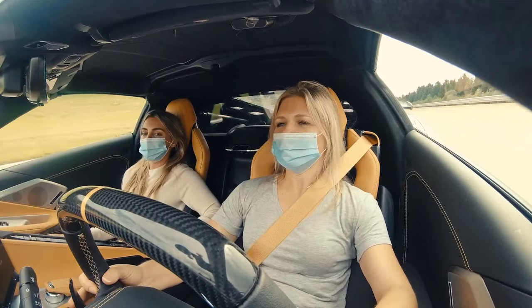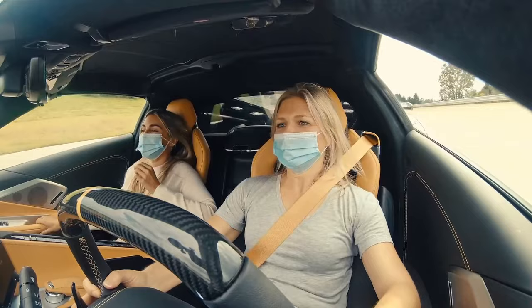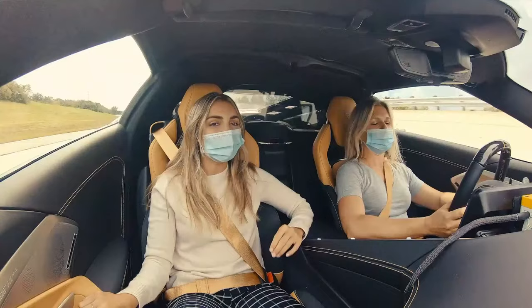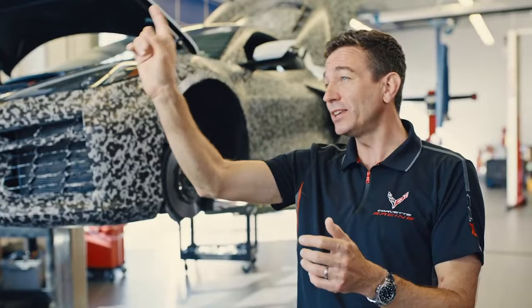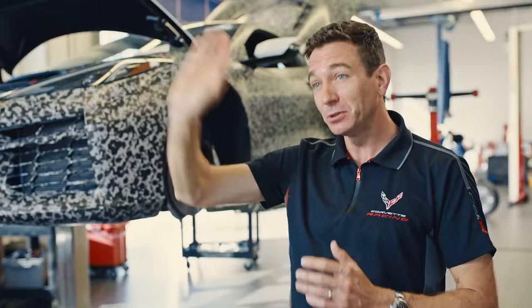Yeah. Wow. It's just instant. And the thing keeps pulling and pulling, and it's all the way to the red line, all the way to the red line each time. And you just feel the power building and building and building. To me, it's what it's all about.